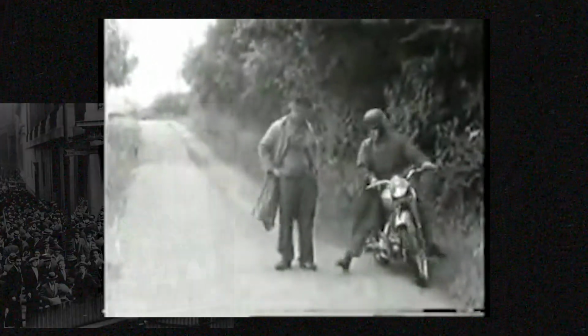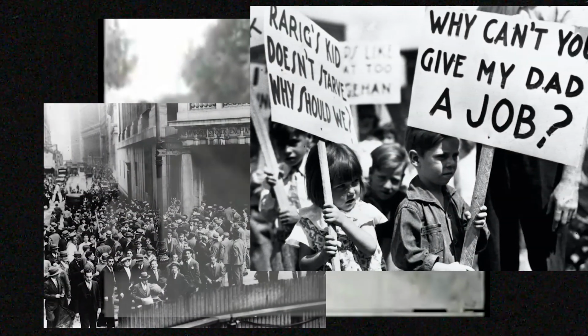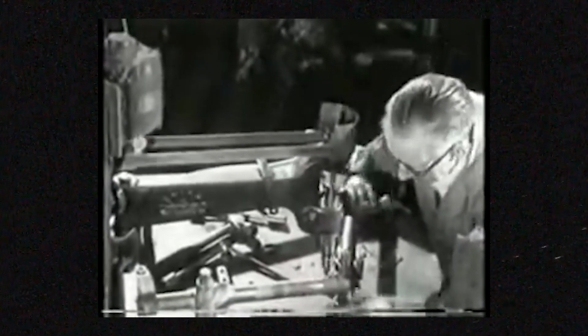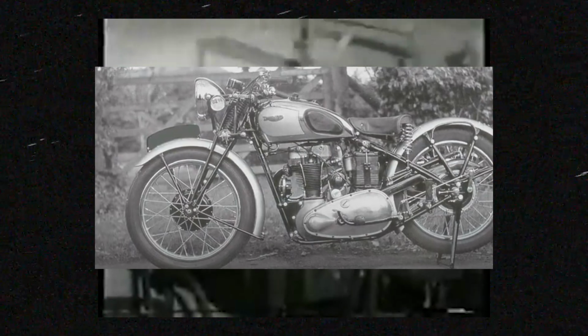You can trace back the origins of the Tiger from as far as 1937. In the 1930s, the Great Depression took place and Triumph was losing money. It was 1937 when chief motorcycle designer Mr. Edward Turner took over Triumph's motorcycle division. That was also the year the first Tigers were born.